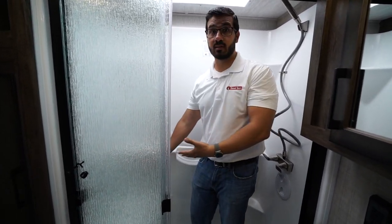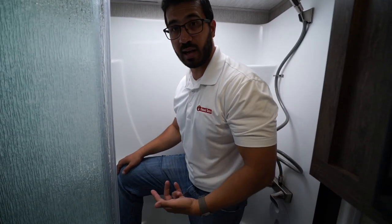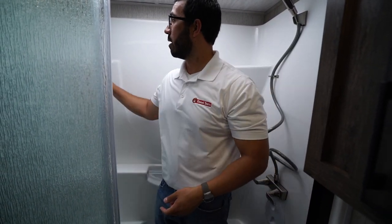And the seat is right back here. The nice thing about the seat is if you want to sit and shower, of course you can. But also for shaving your legs, it makes it easier to put your leg right up there. Plenty of shelves in here for your soap and shampoo, too.